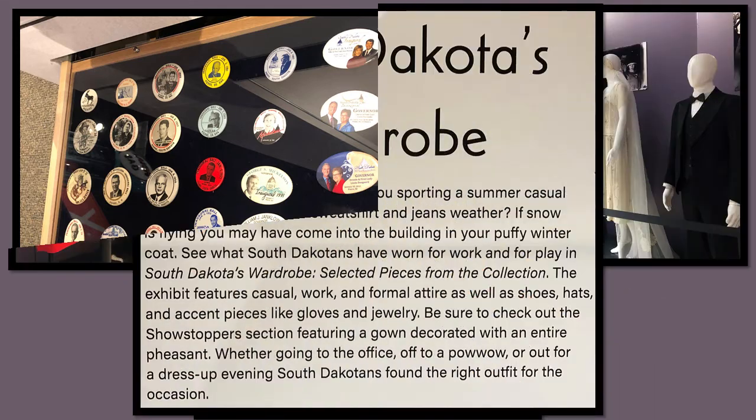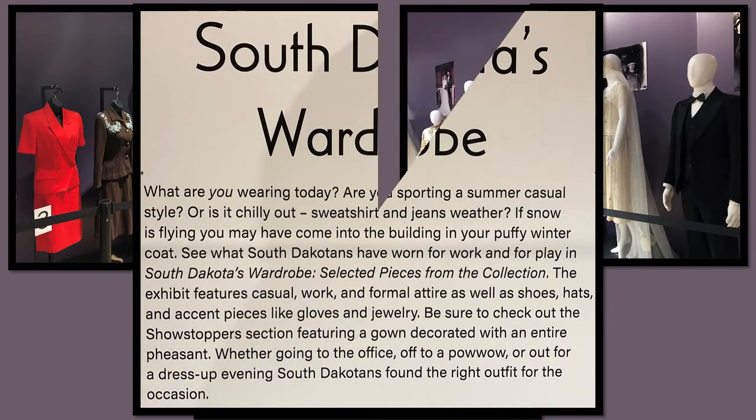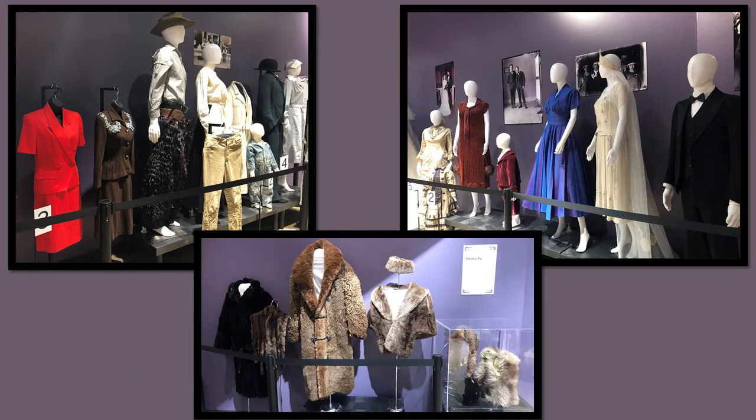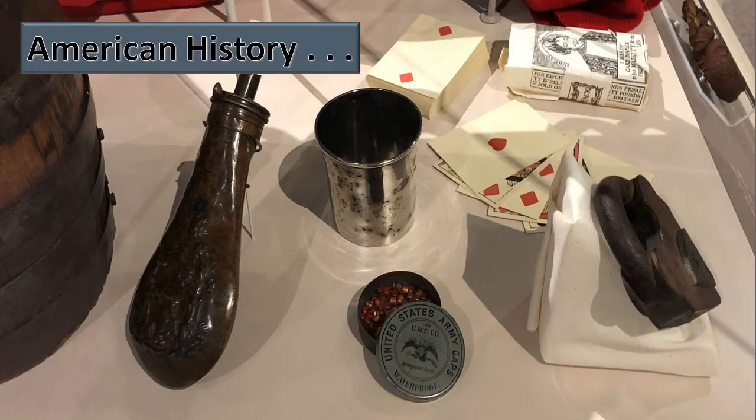One of the last sections that we went through was a display of South Dakota's soldier's wardrobe. It was actually very intriguing. Of course, you would expect coats for South Dakota, but they had fancy clothing and they had Western gear, as you would expect. One of the things that my museum friend wanted to show us for sure was this woman's dress that had a pheasant attached to the backside. Interesting, wouldn't you say?